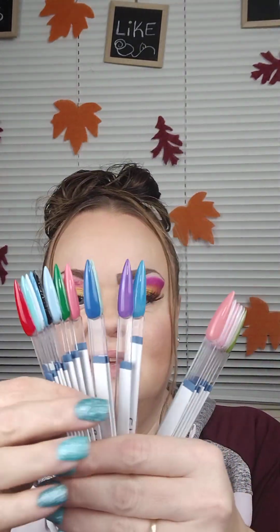You guys, I'm on a gel nail polish kick lately. I have more coming that are in my favorite colors. So, that was my mini Walmart haul / Temu haul. And if you're wondering where I picked these up, I just picked these up at Walmart.